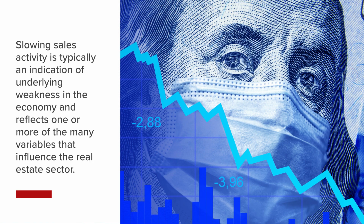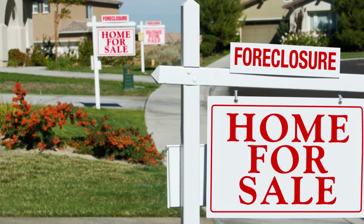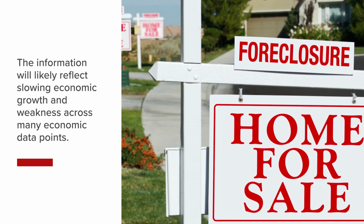Slowing sales activity, on the other hand, is typically an indication of underlying weakness in the economy and reflects one or more of the many variables that influence the real estate sector. If the real estate market slows in the U.S. like it did during the 2008 financial crisis when sales declined dramatically, the information will likely reflect slowing economic growth and weakness across many economic data points.